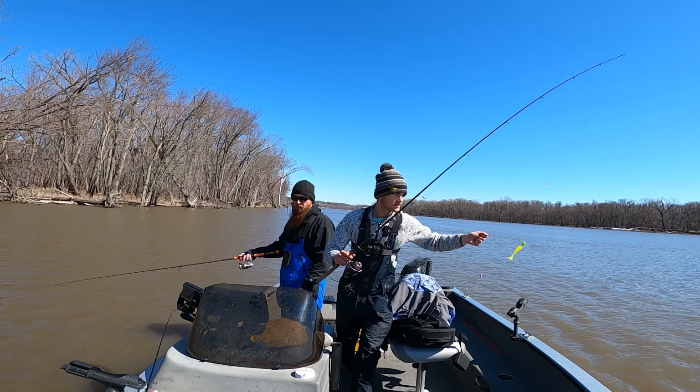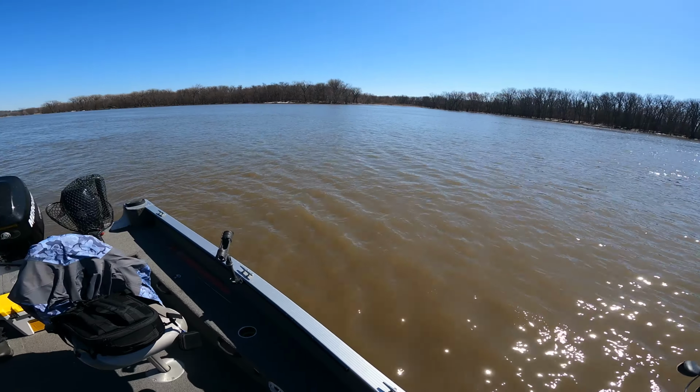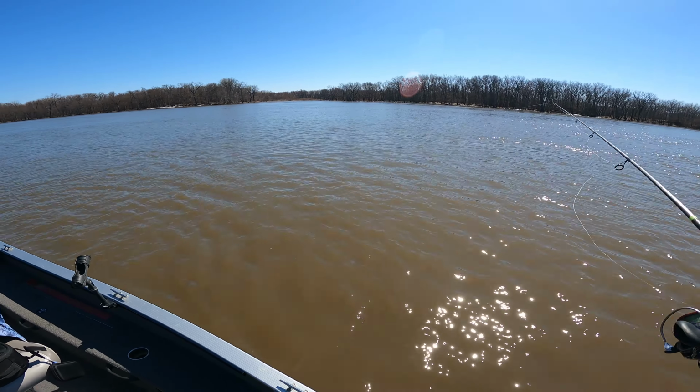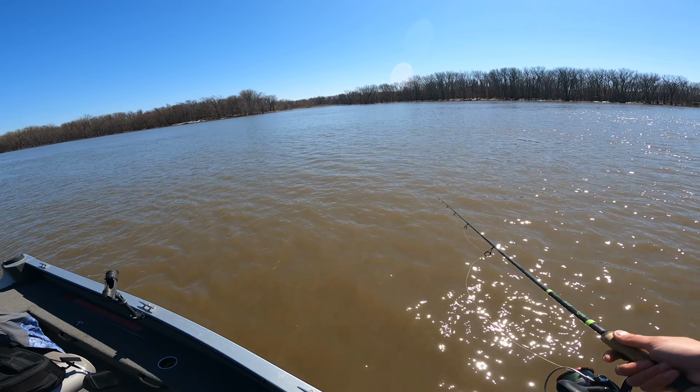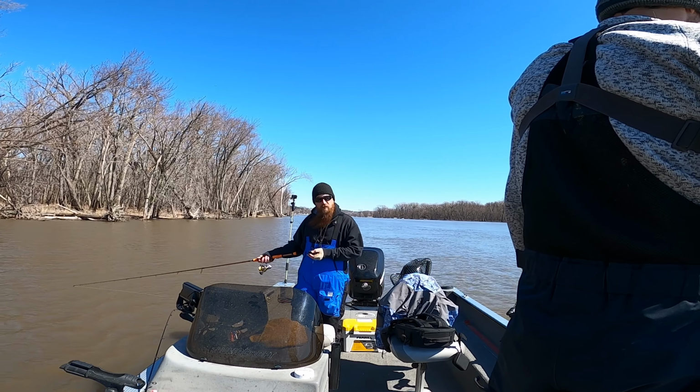Alrighty, we're gonna get started here. I'm gonna drop down this Dubuque rig. What are we sitting at for a depth? 14 and a half, 14 feet right now. Drop this guy down. We're just gonna drag it while we're slowly trolling. There we go. Going about 0.3 miles an hour.